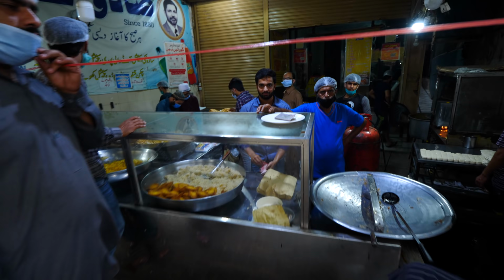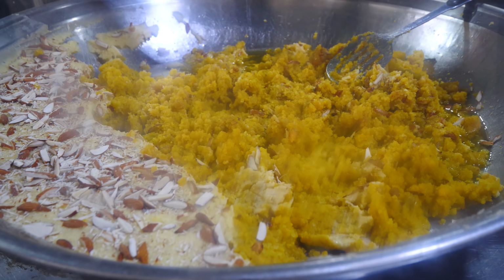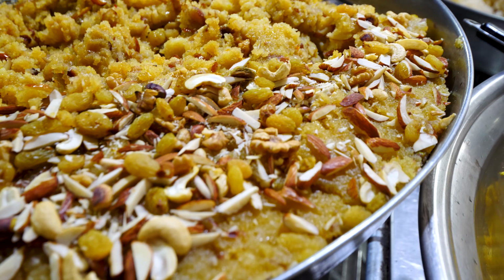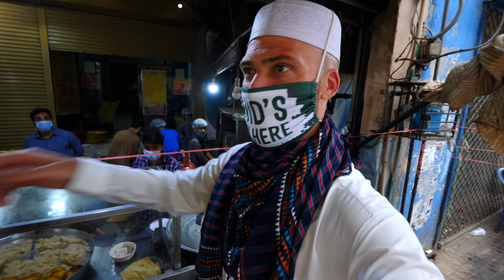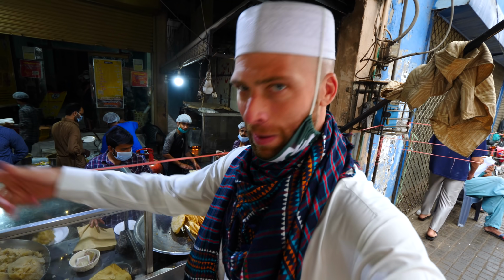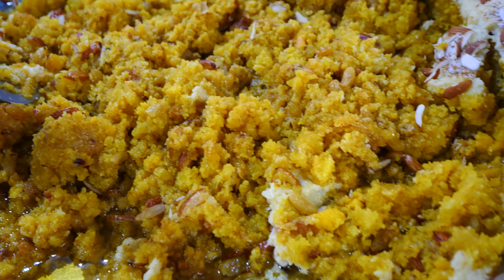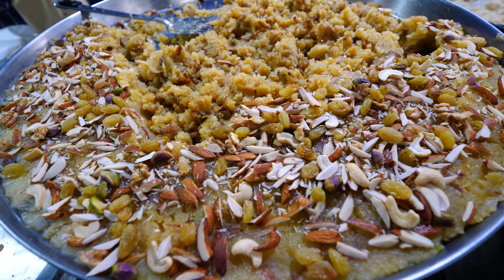What's up, guys? Assalamu alaikum. They have 3 kind of halwa. The plain halwa, and another is khoya wala halwa, and third one is zafrani halwa. Let's try the 2 I haven't tried. I usually try the plain one. I want to try the other ones. This one in front of us is the saffron halwa with a lot of dried fruits and nuts. This looks incredible. Exactly. I want this one. Yes. This is the best.